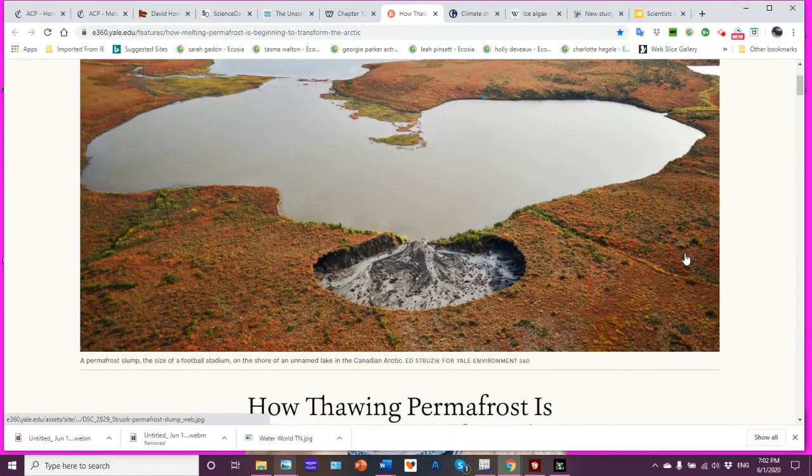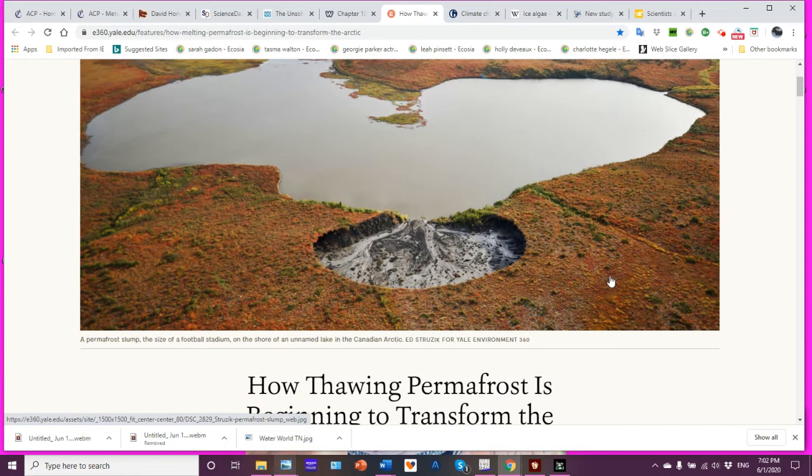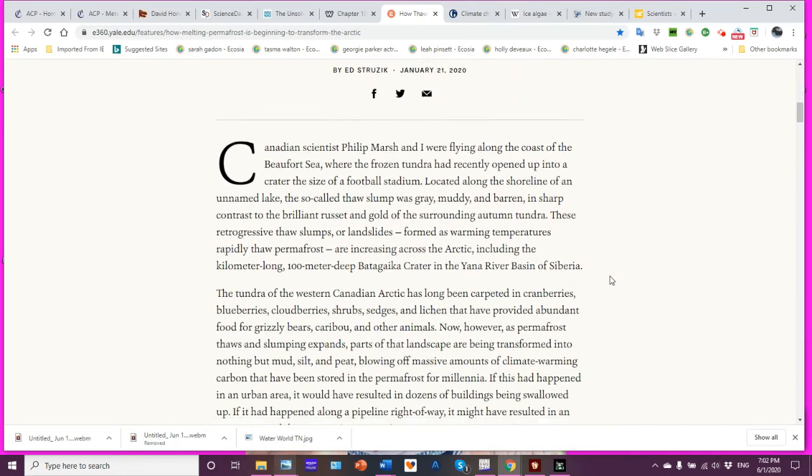That's this photo. This is the size of a football field. That's what he's describing there.